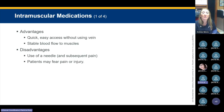Advantages for intramuscular medications, okay? Advantages like quick, easy, without using a vein. And there's a stable blood flow to the muscles, so we know that it's going to work pretty quickly, all right? Unless it's like severe illness or like a severe injury to that area, we pretty much know what's going to happen. Disadvantages, you got to use a needle, and that causes pain, and patients may fear pain or injury.